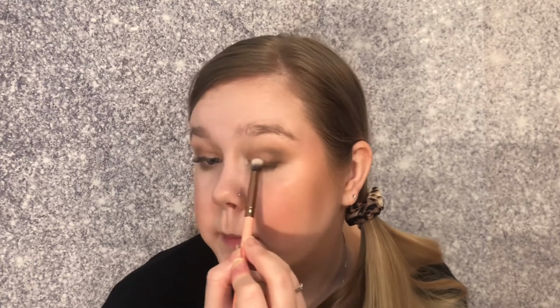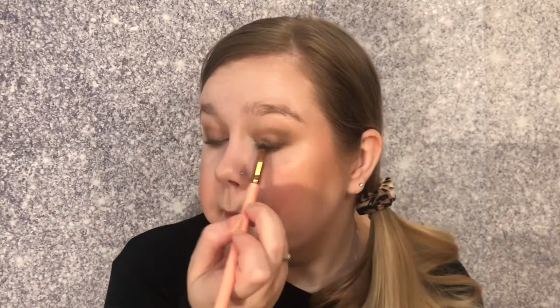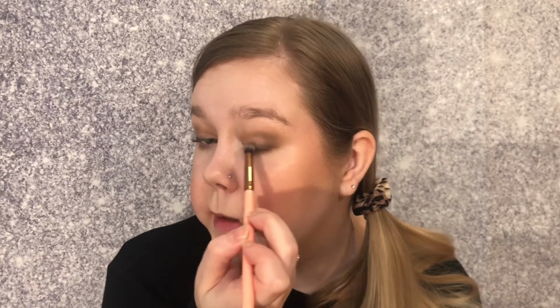Trying to not bring it past the outer portion of my eye. I want it pretty much just right in that spot, just a little smoked out. Not giving it a choice of not blending well at all. Though it did blend into more of a cool toned gray, which isn't the prettiest, but it is more of a deep dark gray, and it almost looks more neutral than cool toned in the pan.